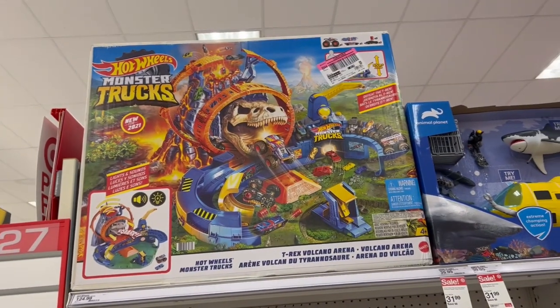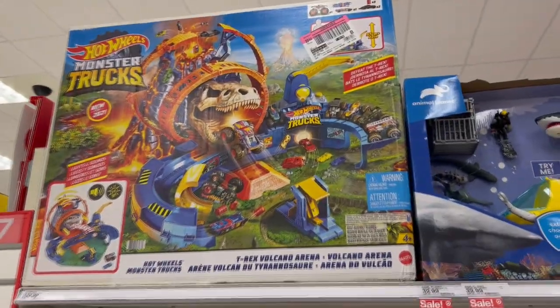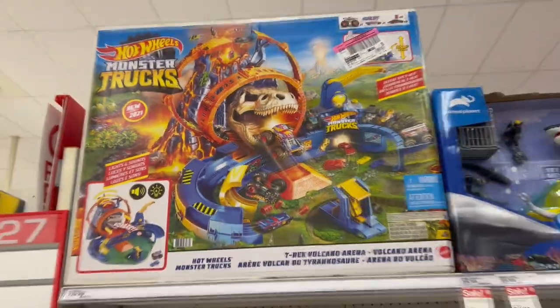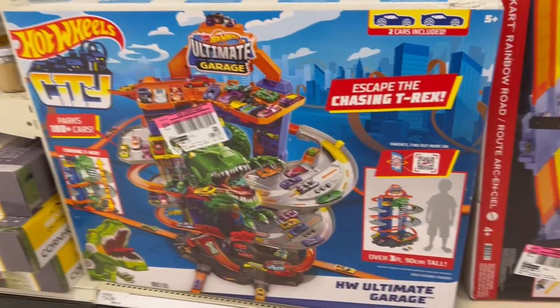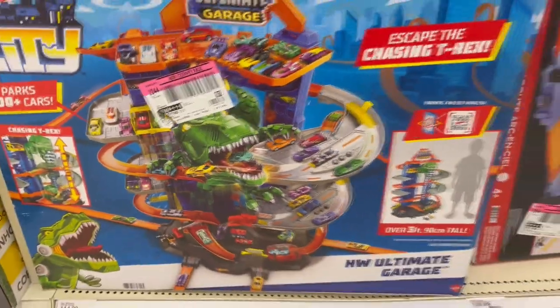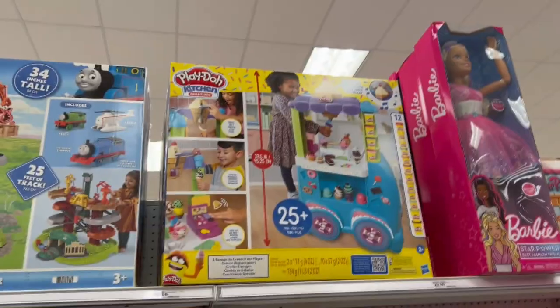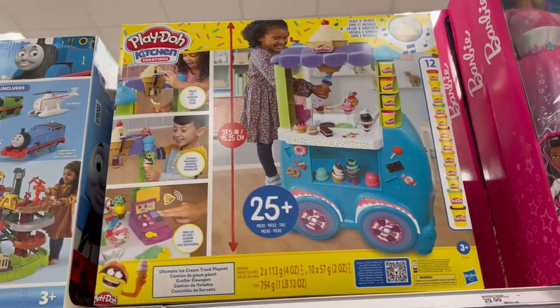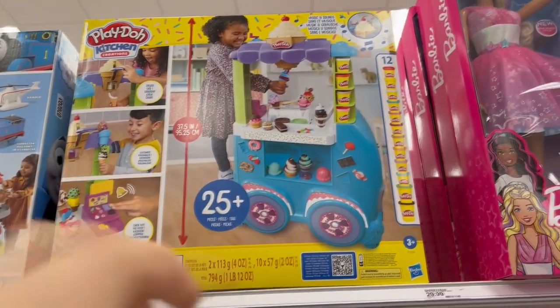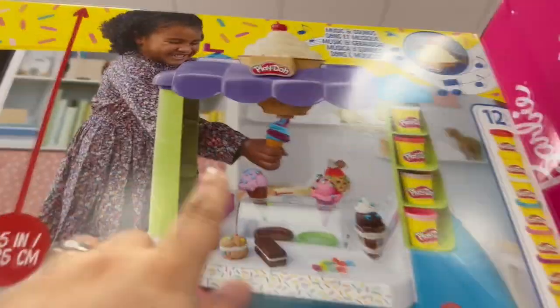Check out this awesome Hot Wheels Monster Trucks T-Rex Volcano Arena. That thing is ginormous and awesome. And then here's a Hot Wheels City Ultimate Garage that also has a dinosaur on it that they can drive through his mouth. Here's the Hot Wheels Mario Kart Rainbow Road. And look at this, a Play-Doh Kitchen Creations. That's pretty cool. It's a whole kitchen and you can play with your Play-Doh on it. And it looks like this thing has a little ice cream maker.